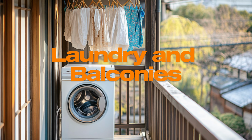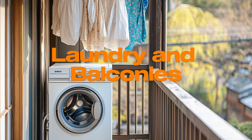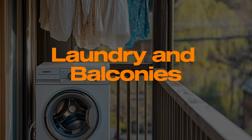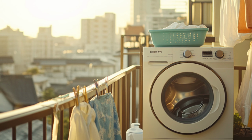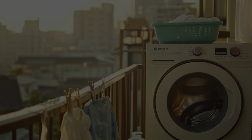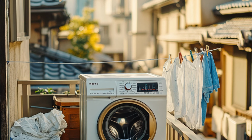Finally, let's talk about laundry and outdoor space. Most Japanese apartments come with a balcony, which is used primarily for drying clothes since dryers are rare. Washing machines are typically small, with less capacity than Western machines, so doing laundry may require more frequent loads. Many apartments have older models with a separate spin cycle drum, although newer machines combine the washer and spinner in one unit.